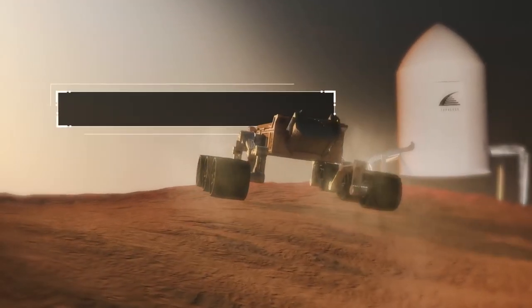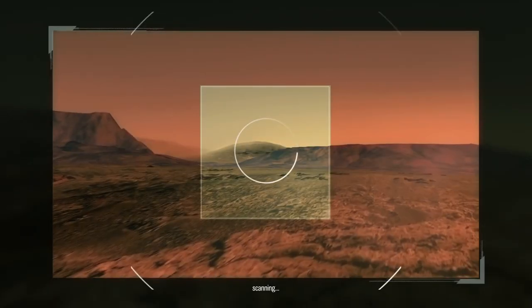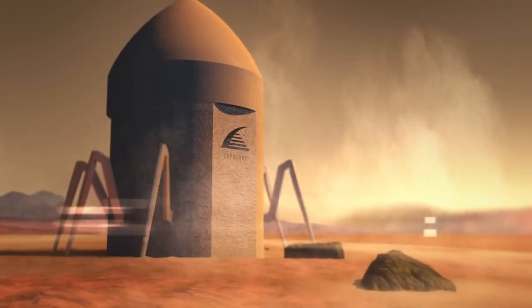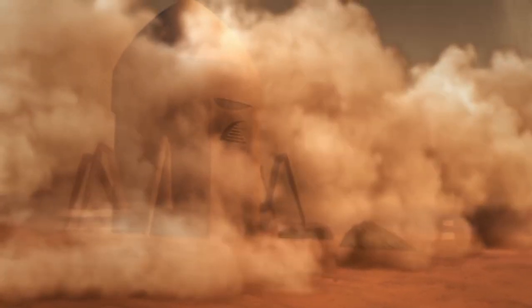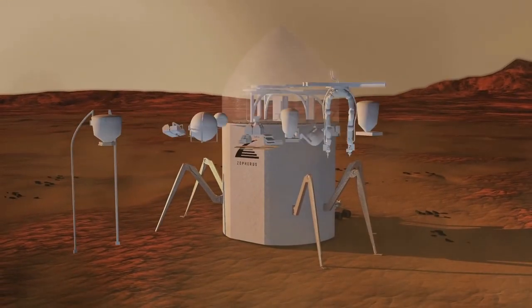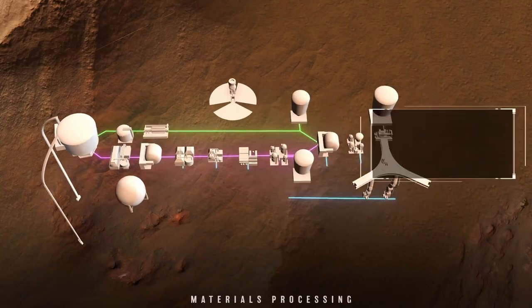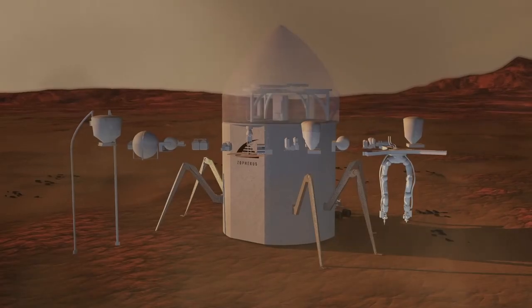After the lander touches down, rover robots are deployed for regolith collection. Following optimal site selection, the lander seals to the ground to create a pressurized environment for printing, protecting the print process from the harsh Martian atmosphere. During rover material harvesting, Martian aggregate, ice, and minerals are collected, tested, and processed. Aggregate mixed with cement, derived from Martian carbonates and water, create concrete suitable for habitat construction. The lander then prepares for the printing phase.